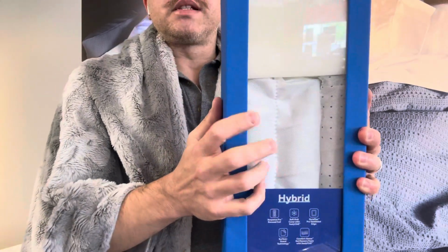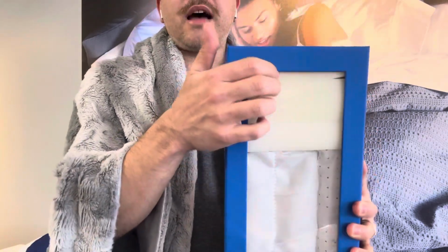The next one I want to show you, and the most popular right now it seems, is the hybrid. So you have half coils, half foam. And these mattresses really cater to a lot of different people that sleep in all kinds of different positions.